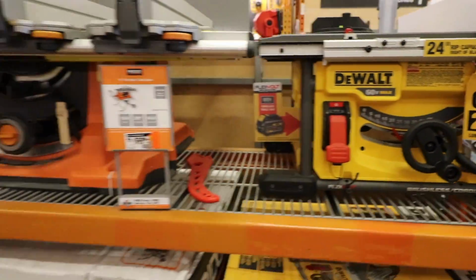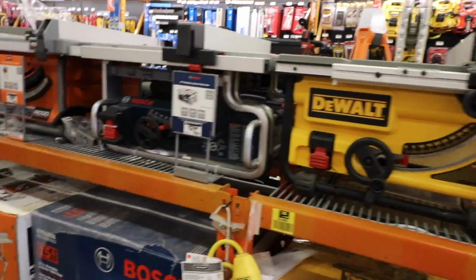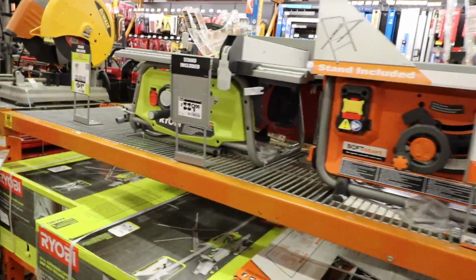$449. I like SawStop. DeWalt's not an advertiser, neither is SawStop. Rigid makes a good one. DeWalt, Bosch makes a good one. Rigid, Ryobi makes a decent one.